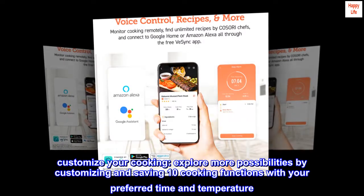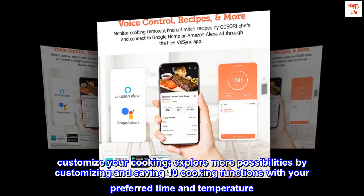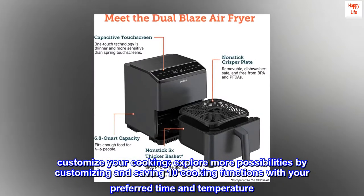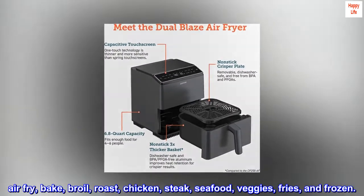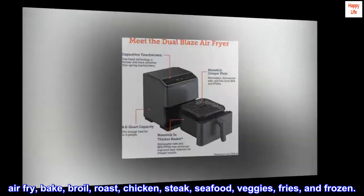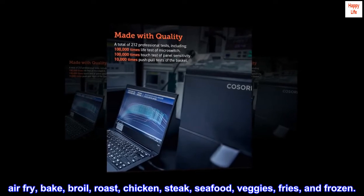Customize your cooking. Explore more possibilities by customizing and saving 10 cooking functions with your preferred time and temperature. Air fry, bake, broil, roast, chicken, steak, seafood, veggies, fries, and frozen.